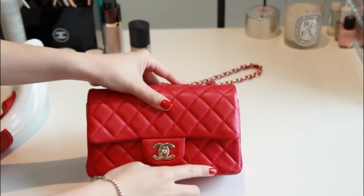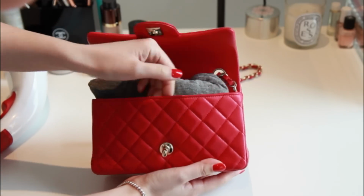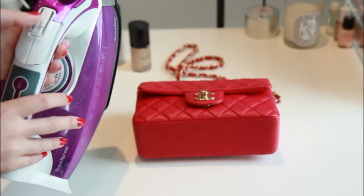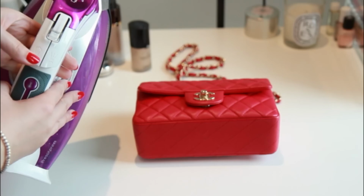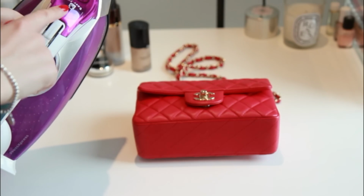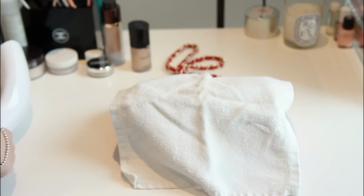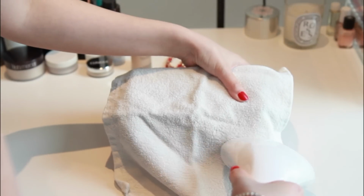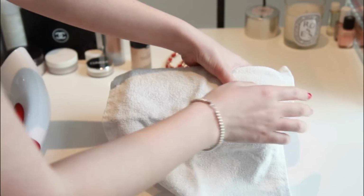I did also try this with my Chanel Mini. My Chanel Mini did have a few creases, but they weren't anywhere near as bad as my Gucci Soho, but I did want to try it on a more delicate leather to see if it worked. You can use a proper iron with a steam function if you have it. However, I would say they tend to be a lot harsher, and with something as delicate as lambskin, I would always say to use a steamer if you can. I just think they're a lot more gentle.